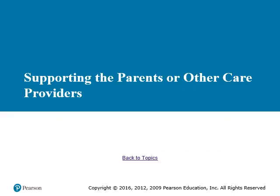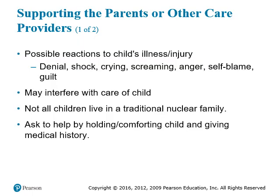All right, this is an important thing. We just kind of touched on it there. Supporting the parents or other providers. So supporting mom and dad or whoever the caregiver might be there, maybe it's grandma or aunt and uncle, something like that, is incredibly important.